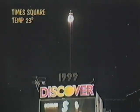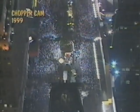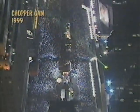Listen to that. Temperature 23, wind chill factor zero. Zero. They don't care, but they're going to watch that ball drop, and you'll see it all here. It's going to be a roar that you don't hear like anywhere else in the world. As I mentioned, the test run yesterday is all computerized, went really well. The good old days, they lowered it with a rope.